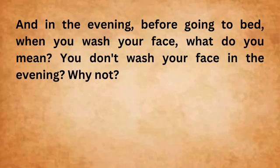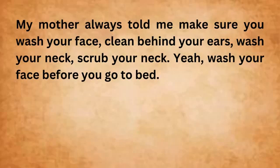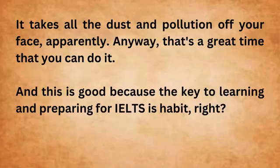What do you mean? You don't wash your face in the evening? Why not? My mother always told me, make sure you wash your face, clean behind your ears, wash your neck, scrub your neck. Yeah, wash your face before you go to bed. It takes all the dust and pollution off your face, apparently. Anyway, that's a great time that you can do it.